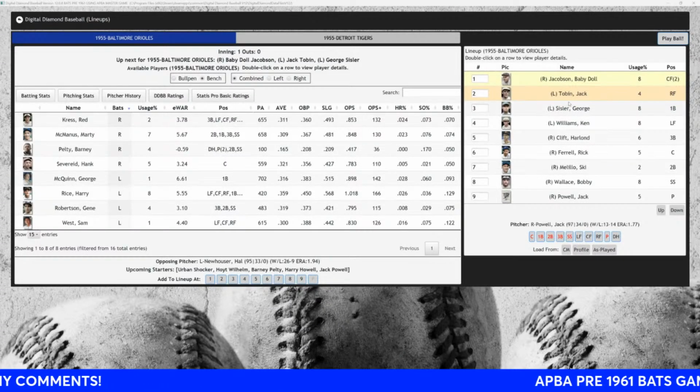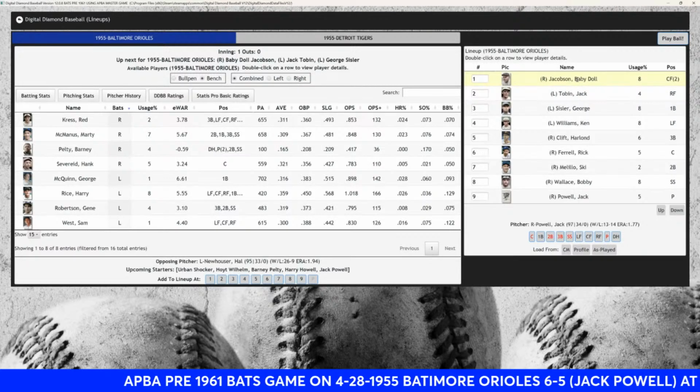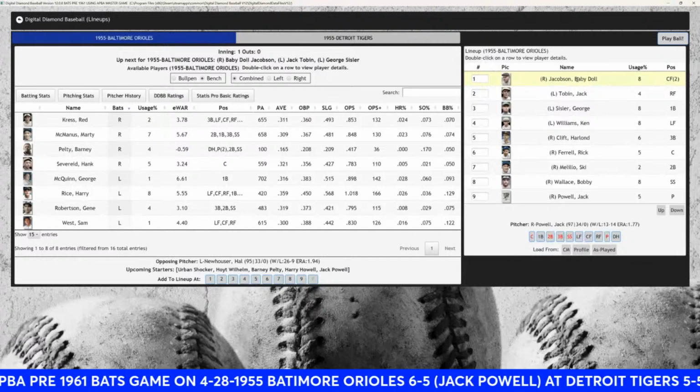We got some pre-1961 bats. We got the first game of a three-game series between the Orioles and Tigers in Detroit. Let's take a look at the starting lineup here for the Orioles.